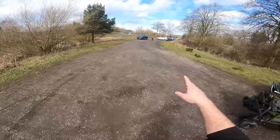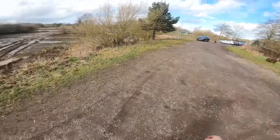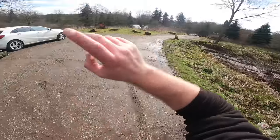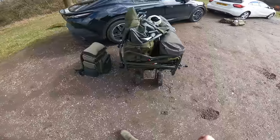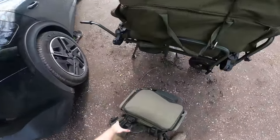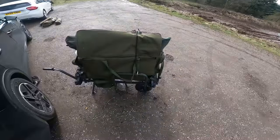As you come into Cudmore, obviously you've got your toilet block and your canteen facility there. Rob's just taking his stuff down to his peg. I've loaded everything up on the barrow. Oh, it's quite a bit of a walk to the peg.